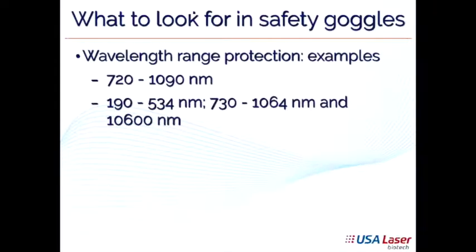Another example, notice it has multiple ranges. Very common goggle. Most of them will have multiple ranges, so you have to look at it carefully. This covers the 190 to 534, then skips, and covers 730 to 1064, and adds one more by itself, 10,600. So 190 to 534, that's the UV, the very short wavelengths. They're not on the therapy side, those are surgical lasers. 730 to 1064, that's a good range for the infrared, for therapy. And 10,600, that's a surgical laser.